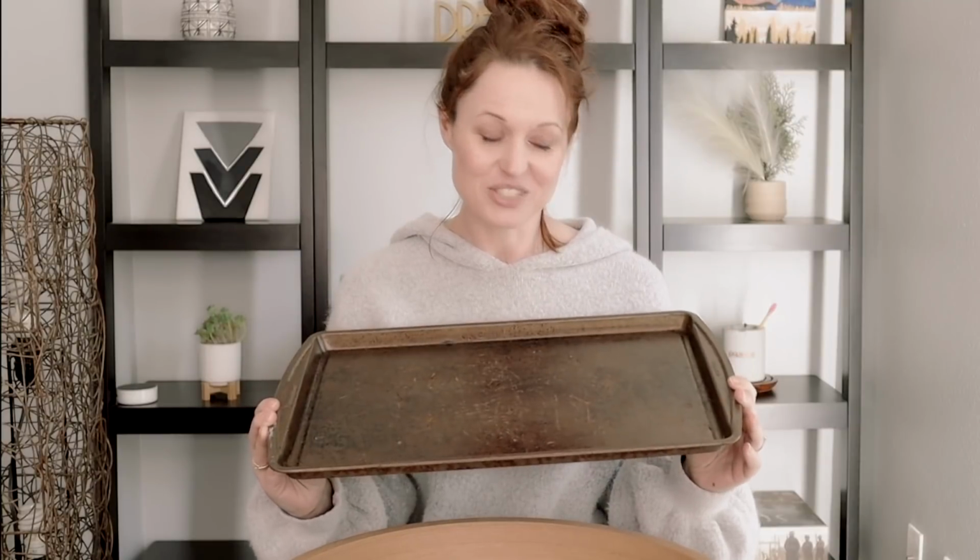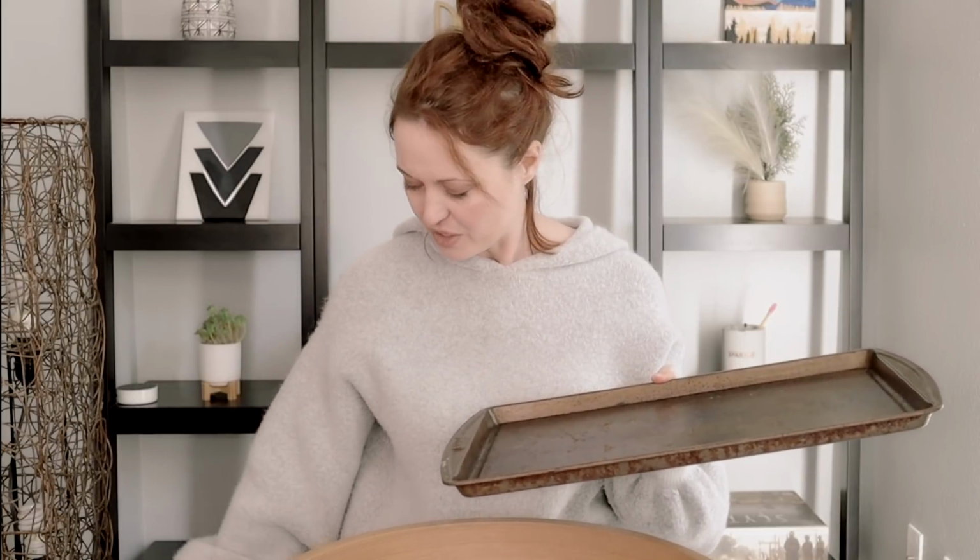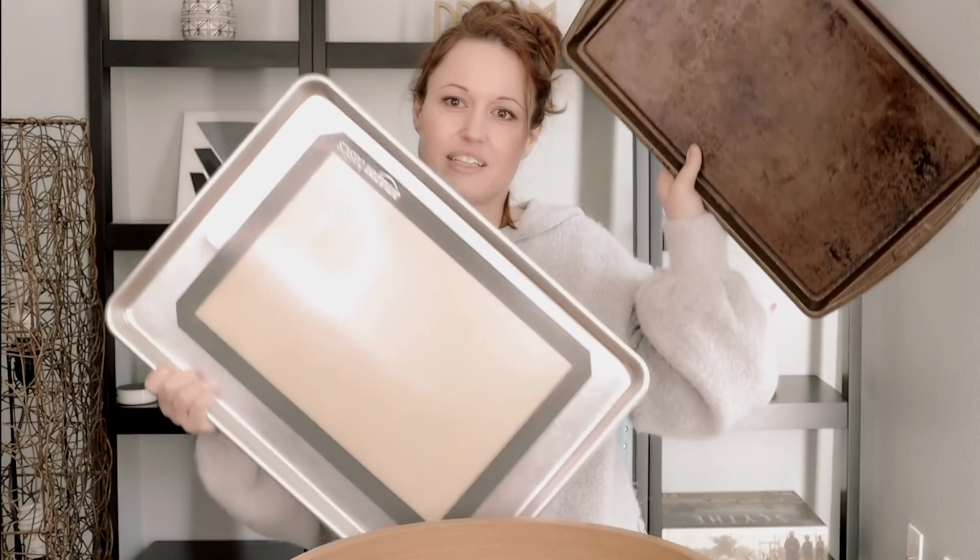For many years, I lived with a couple of these rusty little pans. And so finally in 2021, I said enough is enough. And I went and I purchased something that is longer lasting and higher quality. So I got one of these Nordic Ware baking sheets. Like, look at the difference of that.